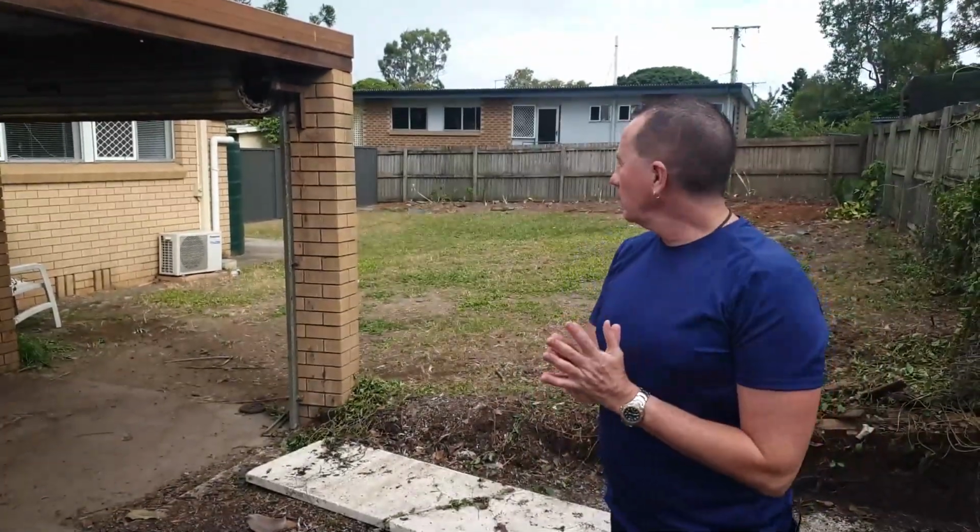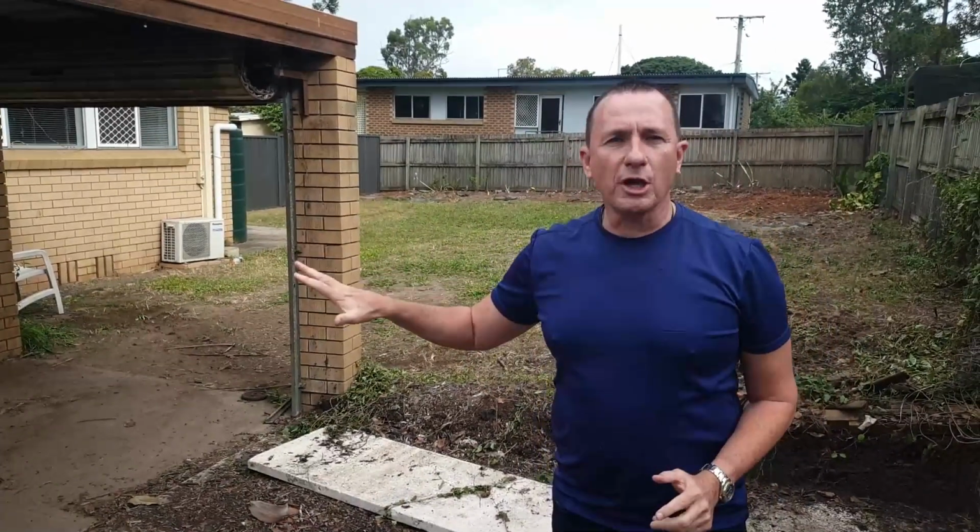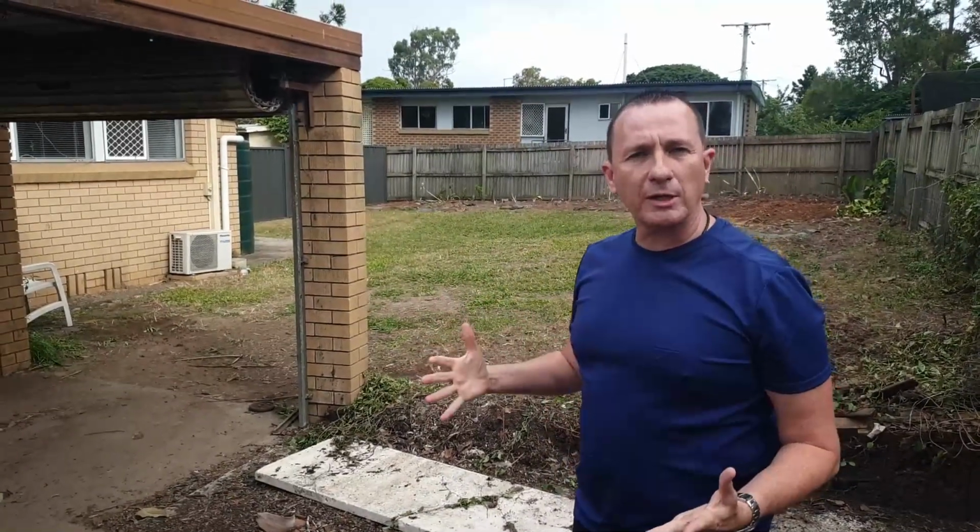So this is a fantastic investment that we did here. We're getting the capital growth. Now, if I had just kept that house on its own and I hadn't done the dual key situation, we could have had that house back on the market and made an extra $50,000 just on the reno and capital appreciation of the actual property in itself.